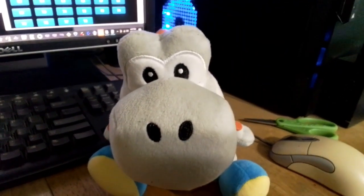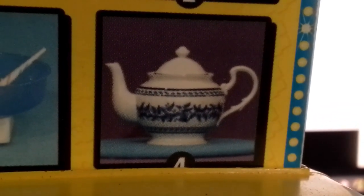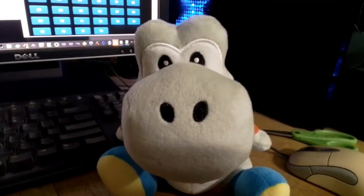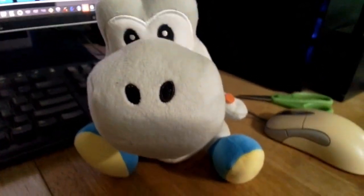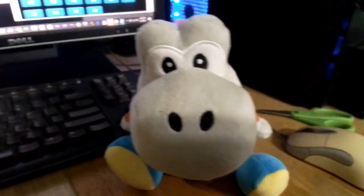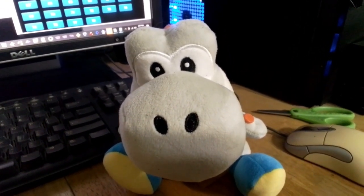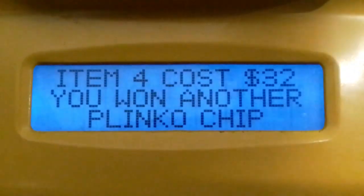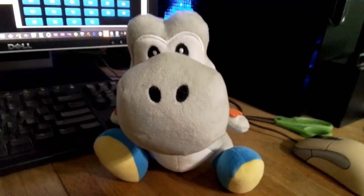Here's the next item. It's a teapot. All right, Yoshi, which one's the correct number? Does it start with a 5 or end with a 2? Ends with a 2. It does! Yeah, $32. You've got five Plinko chips.